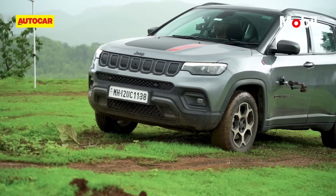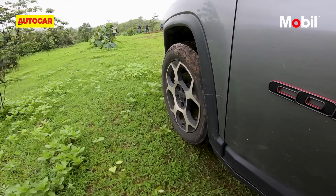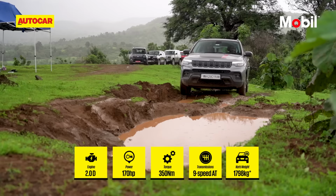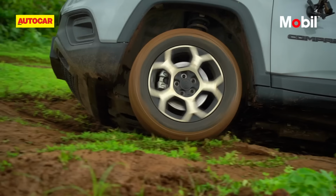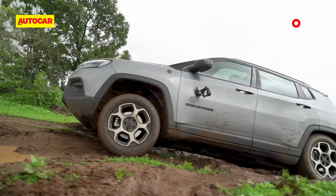Could the more focused Compass Trailhawk do better? So the shorter wheelbase and the slightly greater approach angle might help us out here. Or not. Oh no. Like in the Meridian, it was the electronics cutting power that prevented the Trailhawk from getting out, which happened on our next attempt too.